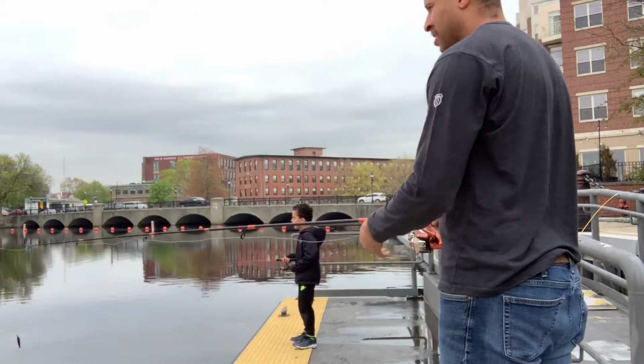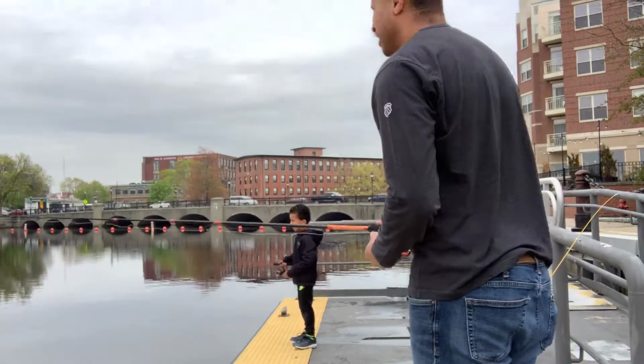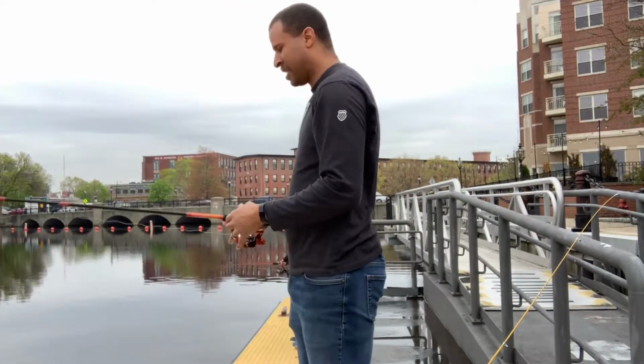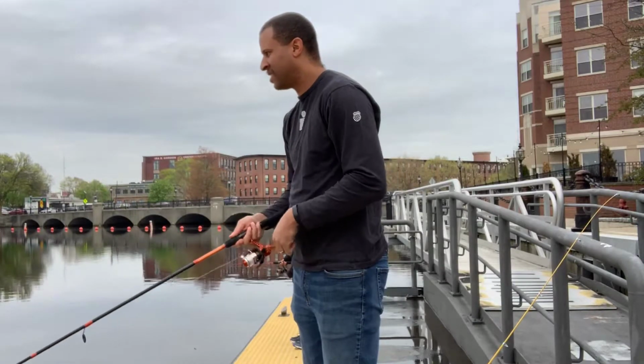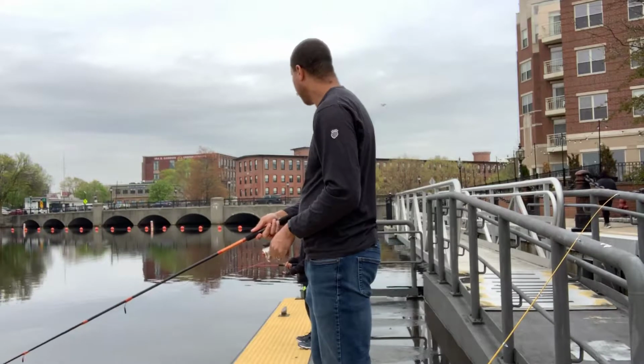Wait, what is that? That's a log. Or is that an alligator or crocodile? It looks like a crocodile, but it's a log. Oh, can't cast that far. Missed it? He'll come back. Watch.